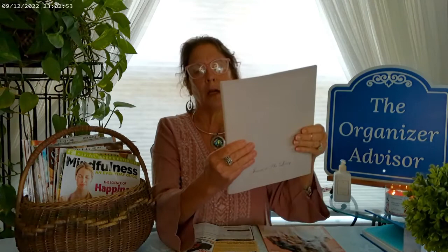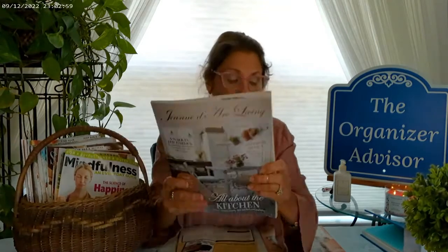You can recycle them, of course, but magazines can be extremely expensive. Let's see if I have one here that I could show you that is US $15.99. $15.